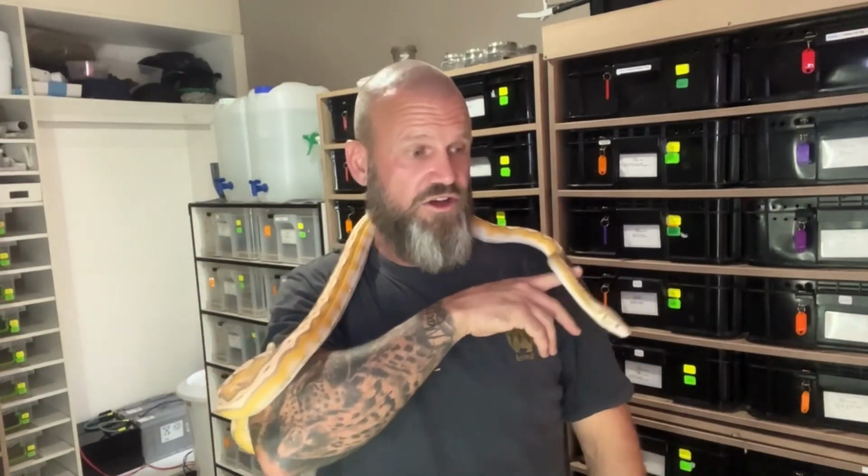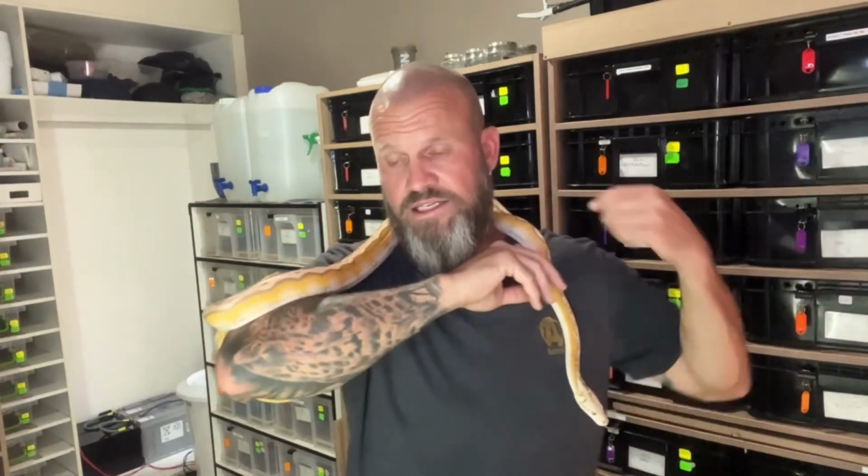Now, the project is to pair this male with that female and to produce visual titaniums. Everything will be albino because it's a recessive gene, and these are both purple albinos, and they both Motley. So if we hit super Motley, that's a black snake.